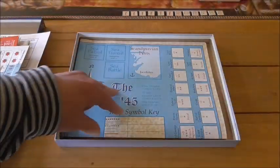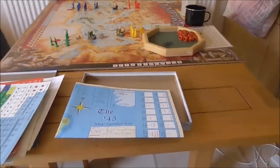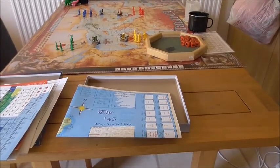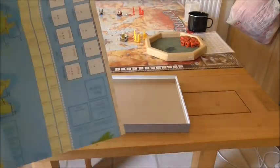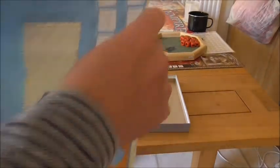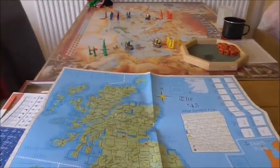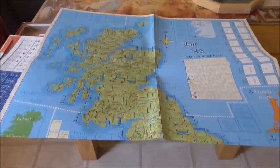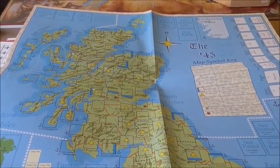And finally, the map. And to be honest, this map, it's going to be difficult to show you. I can't lay it out because I've got my gaming on the table that I'm playing. But in fact, I'll pull this back a bit. It's huge. I'll just do it like that for starters. Coming a bit closer. You can see Scotland there, the top half of the map.